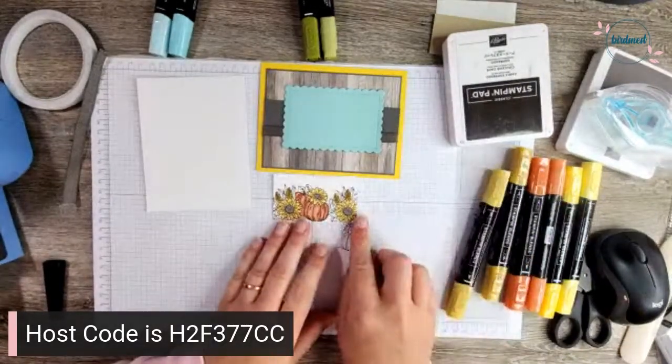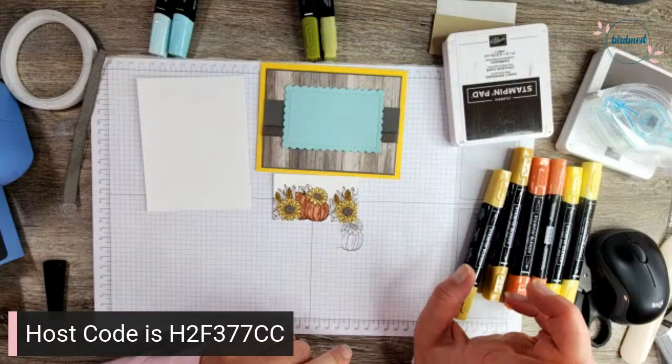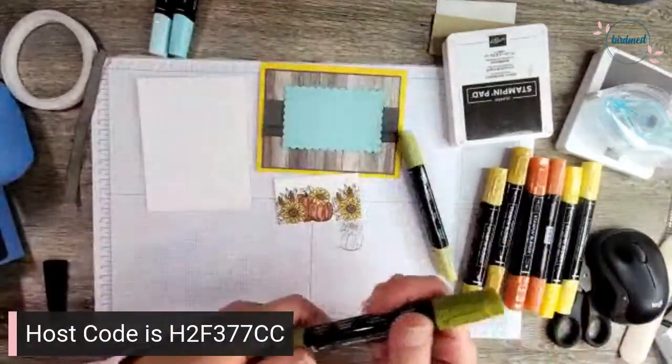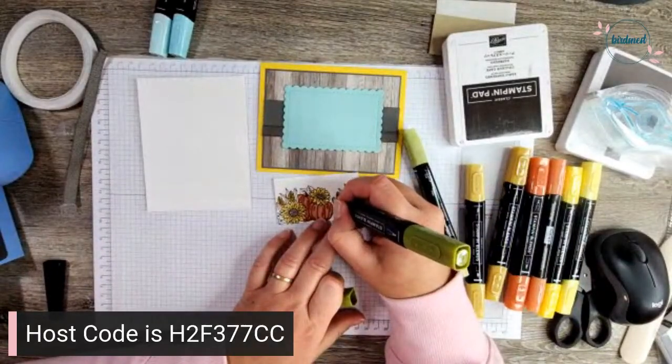Okay, so we've got our corn colored. Now we're going to color our, let's do the husks of the corn. So I'm going to use Mossy Meadow, another great color for fall.